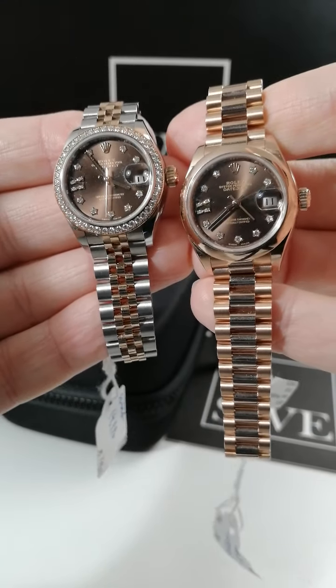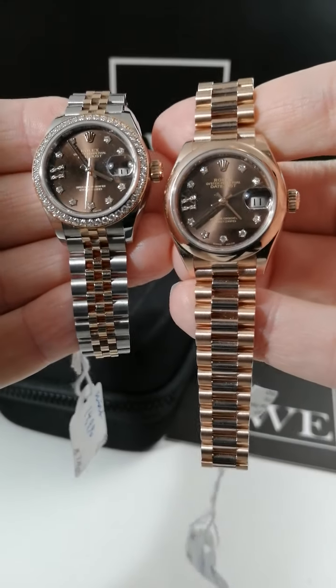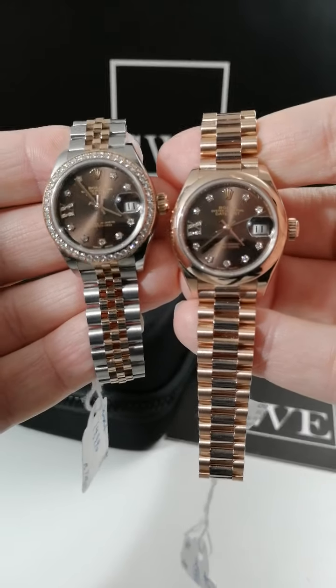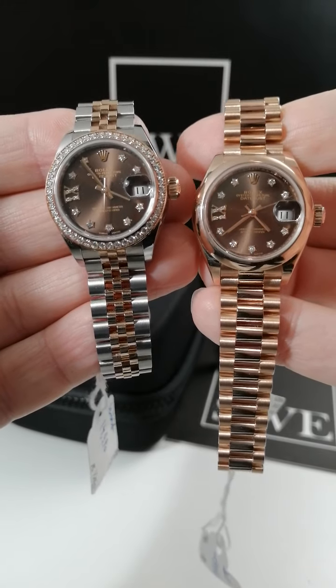It's a much more robust feeling watch, very heavy, and definitely feels like quality when you slide it on. These are really interesting in that the diamond dials, the diamonds are set in these star-shaped mountings. These are Rolex original factory diamonds. We don't do anything aftermarket at SwissWatchExpo. The diamond bezel on the one on the left is also original to the Rolex factory.